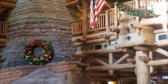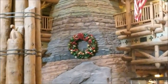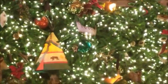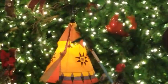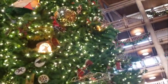There's the deer that Mom was talking about. And she also just mentioned the wreath above the fireplace. And I'm looking at the ornaments. I see a flickering, like, Indian tiki. Oh, you mean these ones with the deer in them? Yeah. Those are cool.